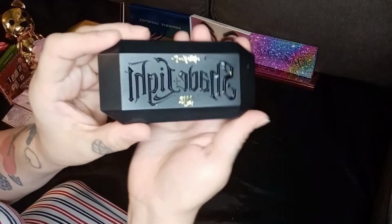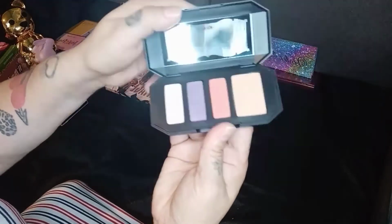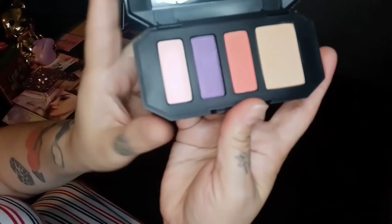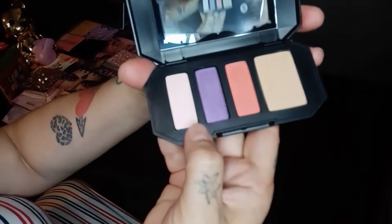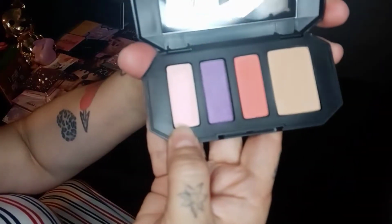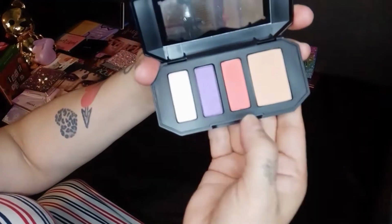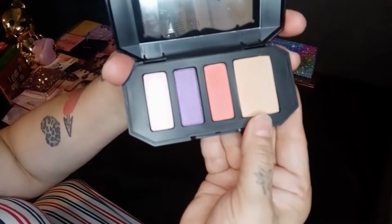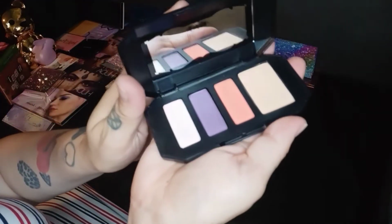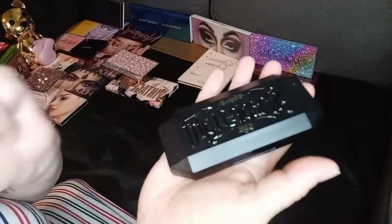I bought in Sephora these two styles that they had for $12.50 of the Kat Von D Shade and Light. Although your girl likes pink, this is like a coral, and this purple is very pretty. And then this one has a shift. It's white, like a pinky shift, shimmer purple, a matte coral, and this is a great all over the lid. And it's gorgeous, it's beautiful, but I'm not really gonna use her, so I'll give her away.